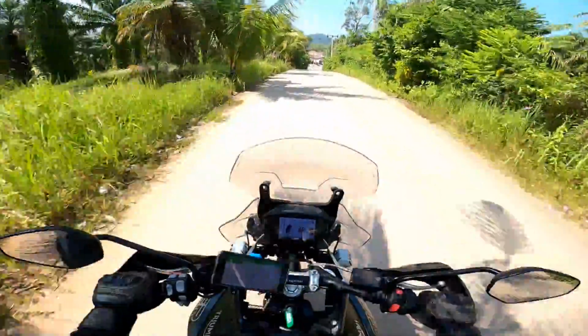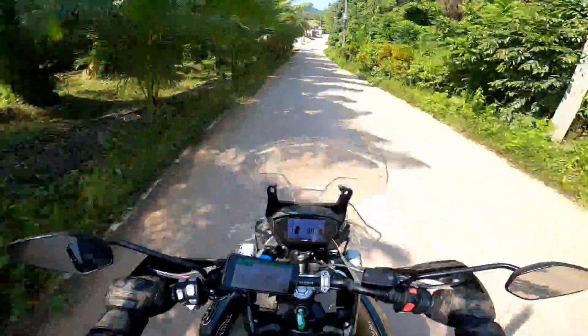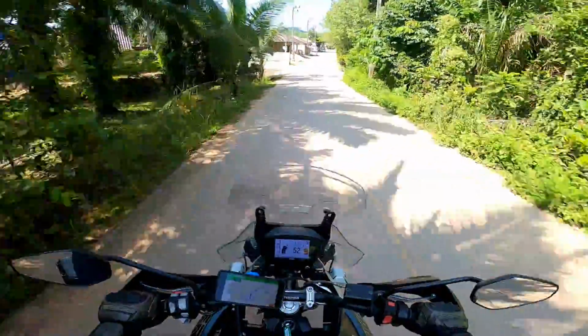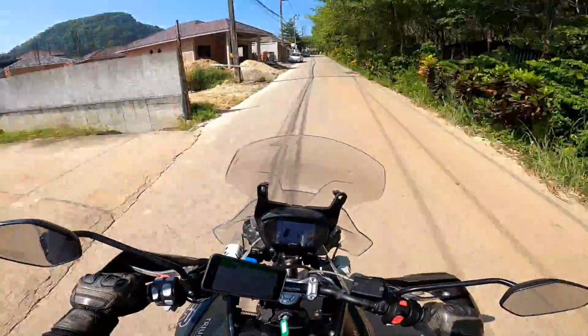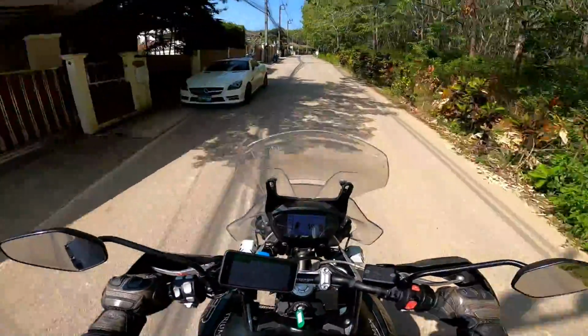Now, I have been riding this bike with a pillion on board most of the time, although I haven't got her on at the moment, and she has said that she's found the seat quite uncomfortable for a pillion, so something just to bear in mind. But as I say, as the rider, I've not found the seat to be uncomfortable at all.